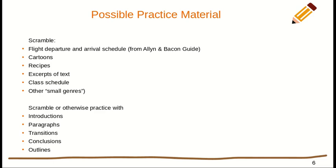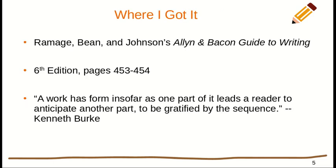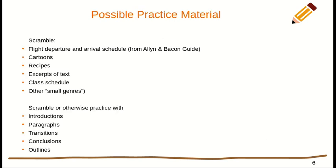I've got another sample. I remember Ramage, Bean, and Johnson got this idea. They called it old to new. I should have put that on the slide, but old to new in their textbooks. And I changed the wording just a little bit because I felt like it was going to help students remember it a little bit more. Familiar to unfamiliar. Readers have to be familiar with some information before unfamiliar information makes sense later. So I changed the name of it a little bit.